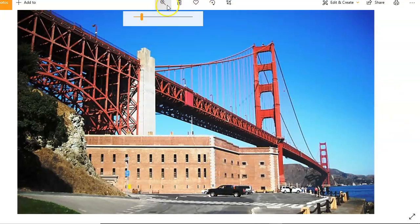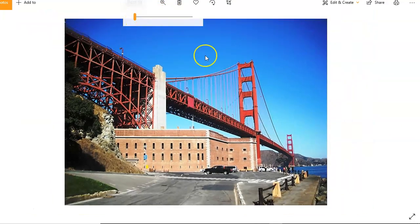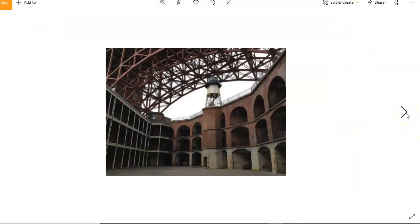So Fort Point, guys, did you know that this was there underneath the Golden Gate Bridge? This is an interior view of it. And you can see the bridge going over the top. You can see we've got, again, perfect symmetry. Archways.